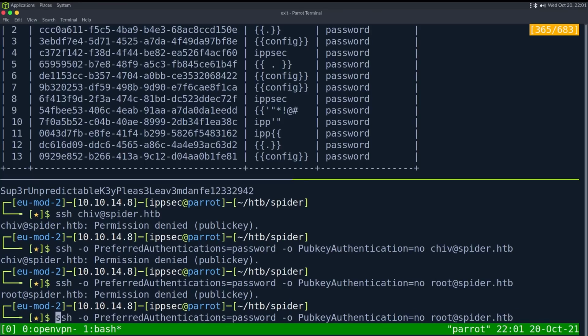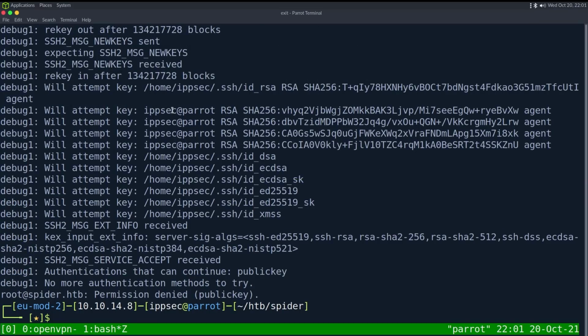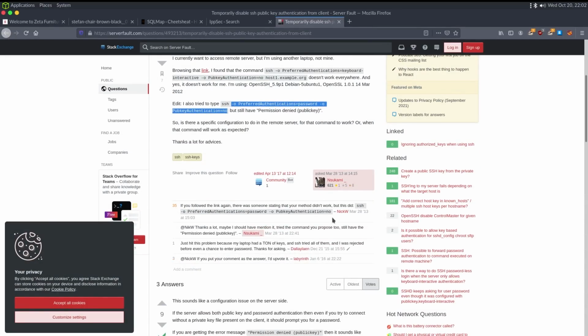The reason why I added those is sometimes SSH will take your attempting keys to be password attempts. It tries testing every key your SSH client knows about, and if it hits the max number of attempts, it may just deny you and not give you a password prompt. So that's why I was trying that.